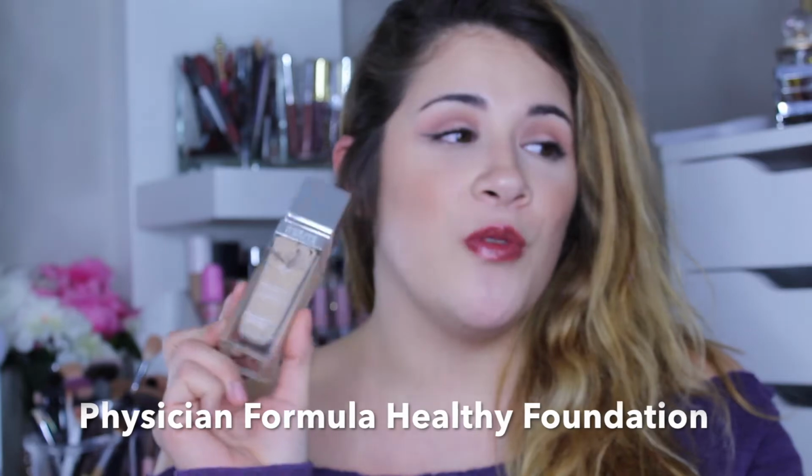So to start off, I want to show you guys the Physicians Formula Healthy Foundation. I've been really loving this foundation. I am an LN4, and I got this as a recommendation because I see Allie Glines here on YouTube use this all the time, and this has definitely been one of my favorites so far this year. I've been using it since the beginning of January, or even sometime last year.